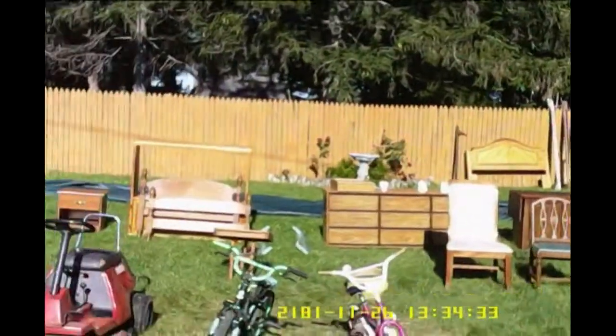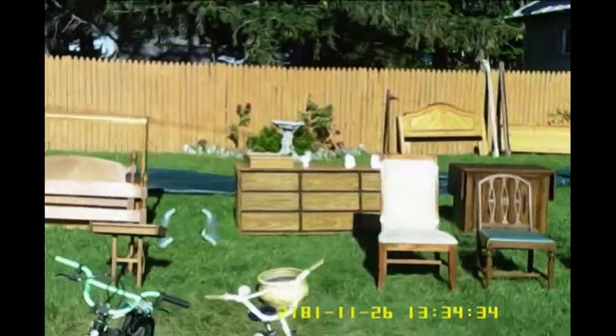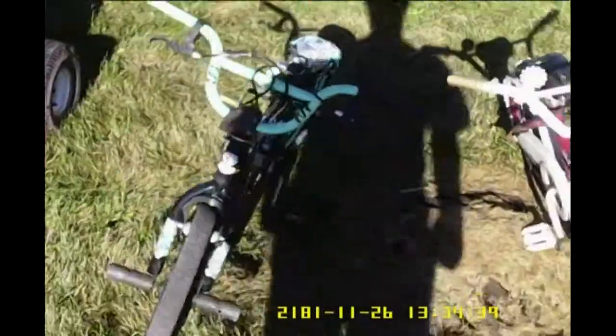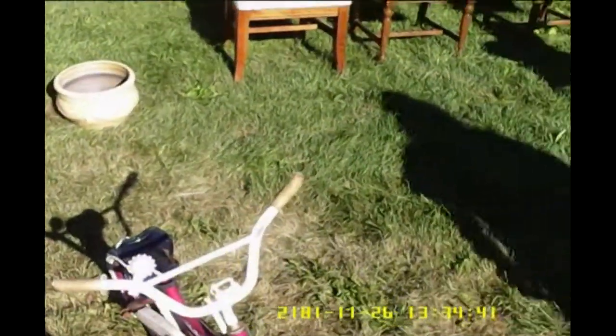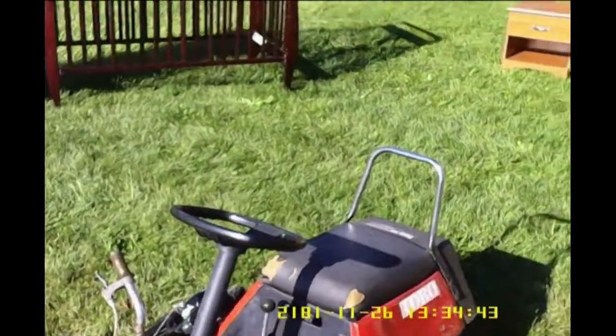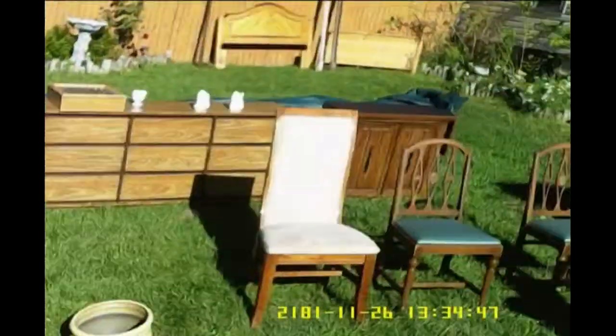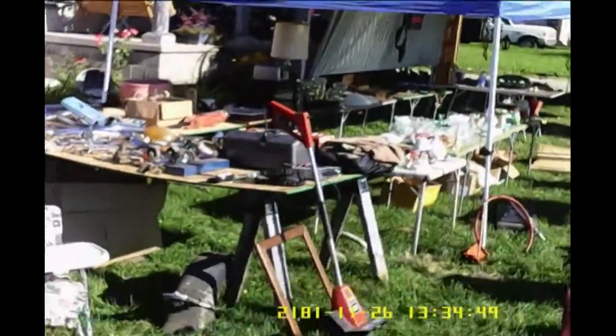Alright everybody, welcome to the second episode of TGOTR On the Move. And we got some bicycles, the new vehicle for this series. We got a nice little bit of a lawnmower there. And over on this table we got Harley parts.